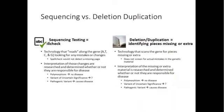The other thing I hear people talk a lot about when they look at their testing report is they see that there's a result for sequencing and then there's a result for something called deletion duplication. And there's some confusion about why do we need two tests if we're only looking for HPP, and what do the two tests do that are so different from one another? And this is really where that whole idea of the gene being the instruction manual comes in as a handy example.